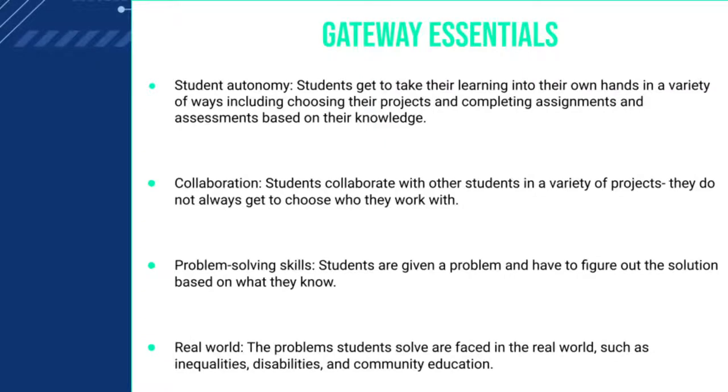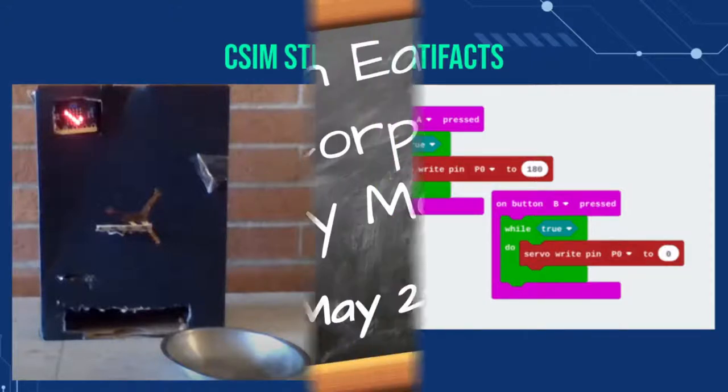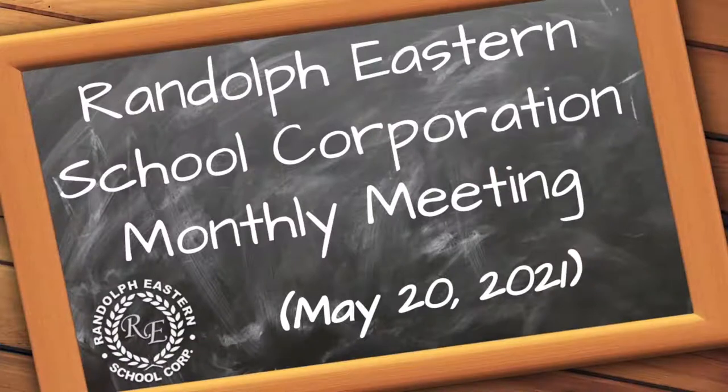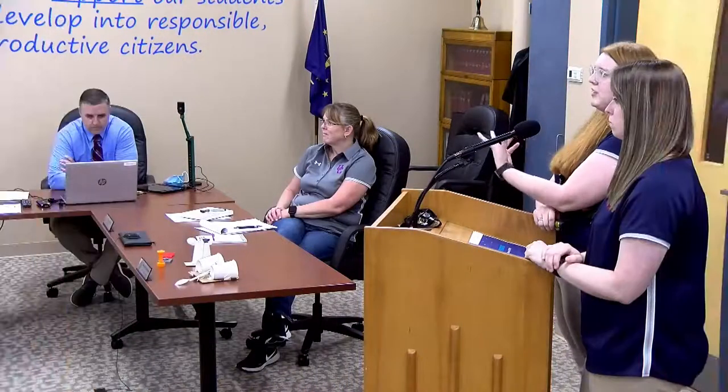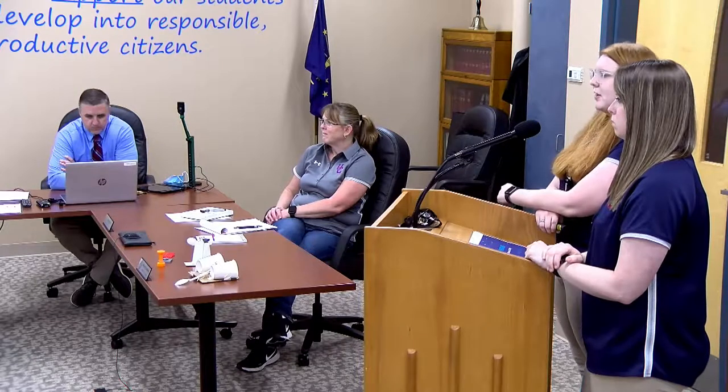The first picture over here is a video, so if you click on it, it should take you to a link, if you can. So this is just one of the dog food dispensers a class made. They coded this to dispense dog food upon the dog food bowl being put into the sensor, and it takes that weight, recognizes it, and dispenses dog food. And they might have to press a button or something, I can't remember for sure.